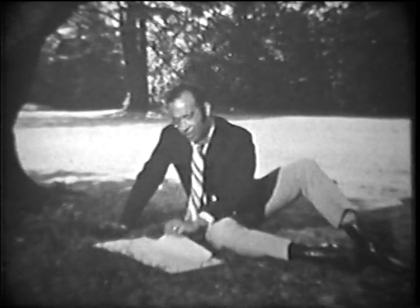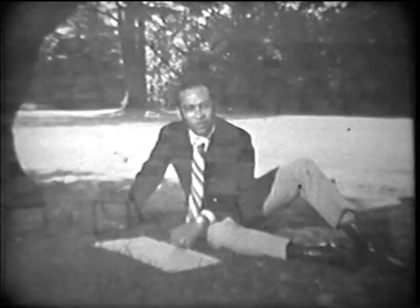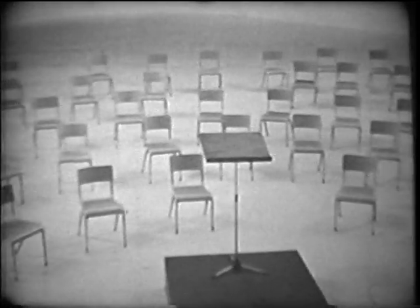Studying a piece of music for symphony orchestra. What is a symphony orchestra? A large group of musicians massed together with their instruments to make a combination of sounds. The symphony orchestra can make almost any sound that you can think of. For example, here's one.